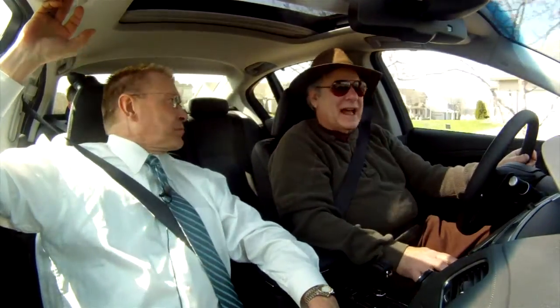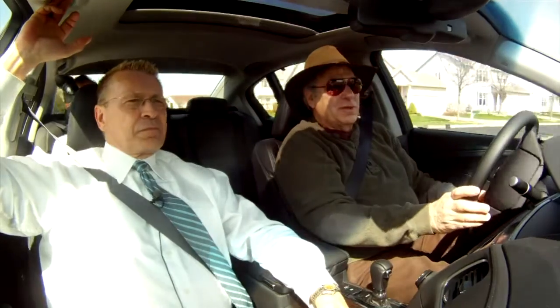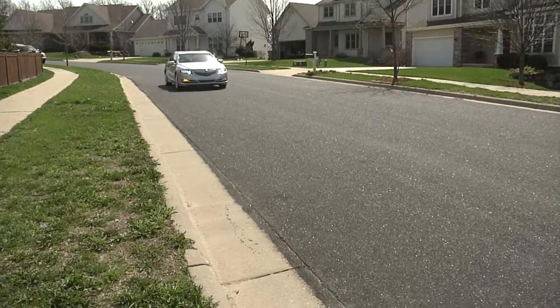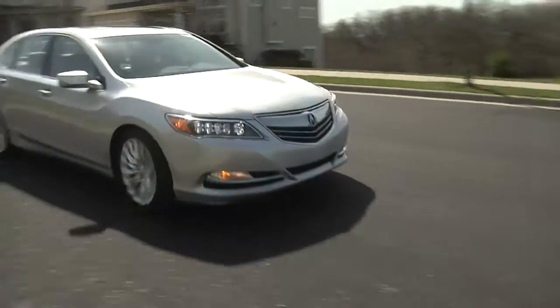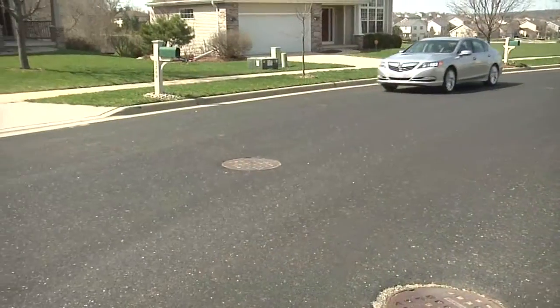If I had $61,000, this would be at the top of my list, just because I can park it without calling attention to myself, and yet it has performance that's out of this world. I really do admire the business of an inverse snob car. You know who you are. You don't need a car to tell everybody.